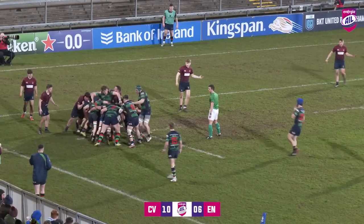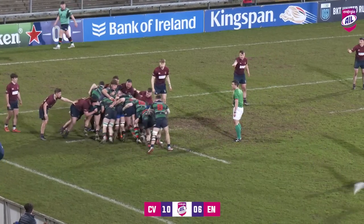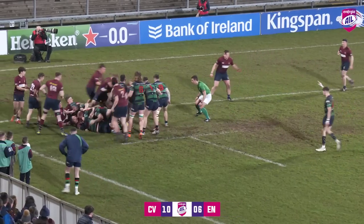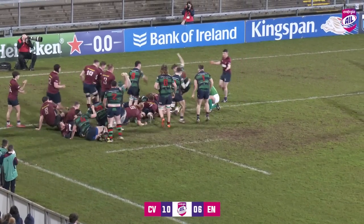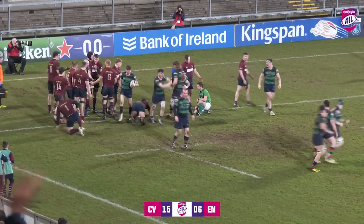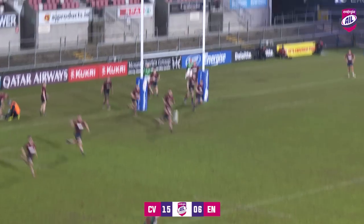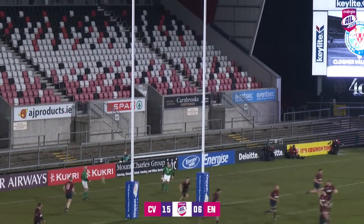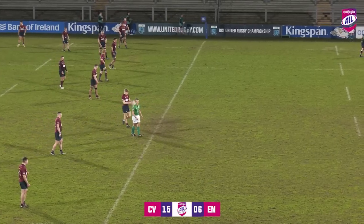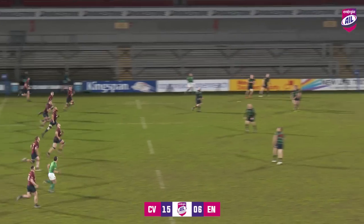Kyle Gabin in the hooker position. Clogher still moving forward. Aaron Dunwoody in the 20 shirt just. Has he got over? And he has got over! What a start to the second half for Clogher Valley! Not to be this time for David Maxwell, but throughout that first 40 minutes, the danger that they can be both round the fringes with the picks and goes and cutting the line through the backs.